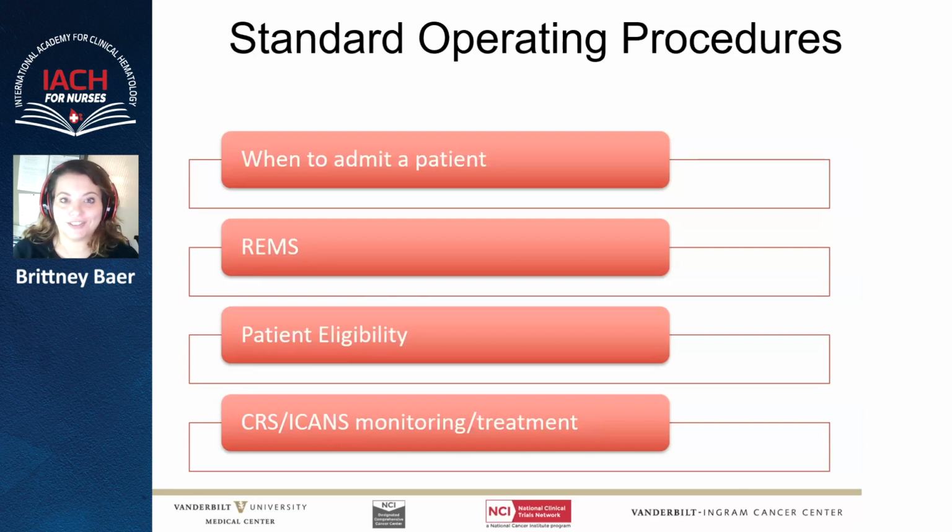So we have standard admission guidelines, but obviously every provider knows patients and knows when to admit a patient when they have a gut feeling if the patient needs to go inpatient. You obviously need to have your REMS SOPs outlined for each product because each product has its own REMS requirements.